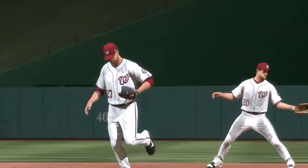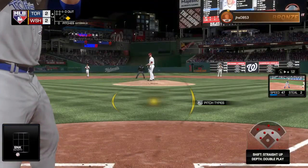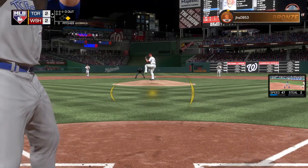The batter, Sean Kelly. The fielder, Steve Pearce. Your attention, please. Here's the first pitch.